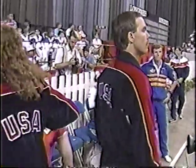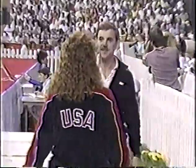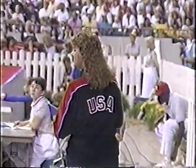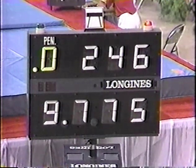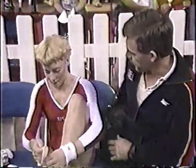There's Greg Marsden, the head coach of the United States. He's also a very successful coach on the collegiate level. Marsden has had 6 national women's champion teams at Utah. And there's his assistant coach, Donna Kozo, and of course Don Peters as well. Christy Phillips gets a 9.775, so the first vault holds, and she remains solidly in second place.